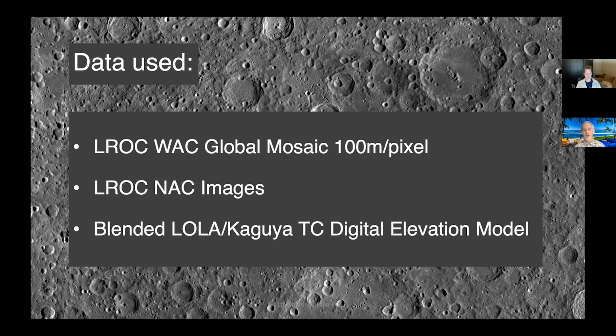Anyway, from the terrain camera on Kaguya, it's a much nicer elevation model than just LOLA alone, and we use that for looking at elements of crater morphology.